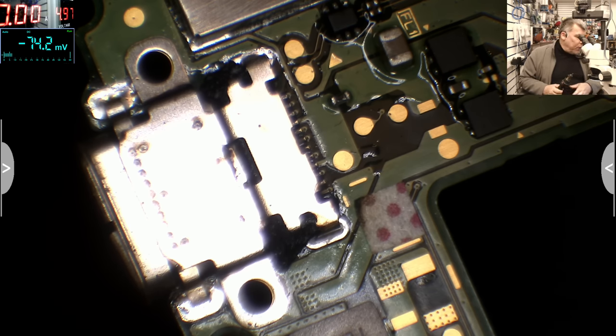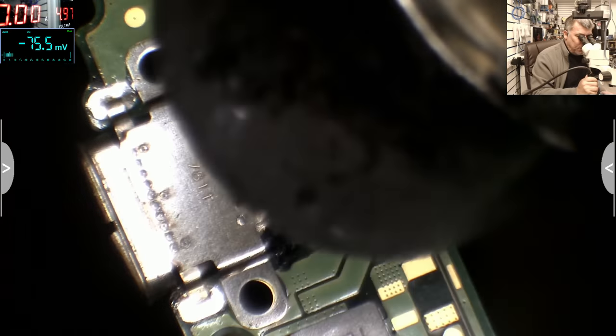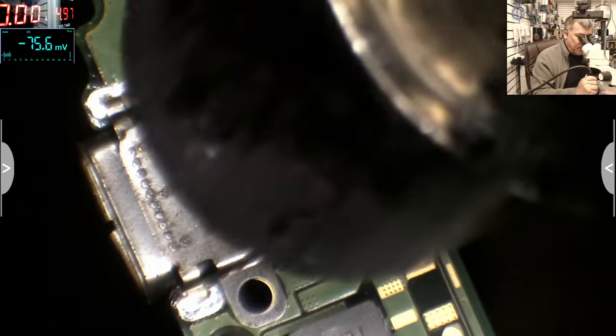Okay, so I think we have to get the nozzle out because I can't take the port. But the nozzle is too big. Let's see, let's try it.